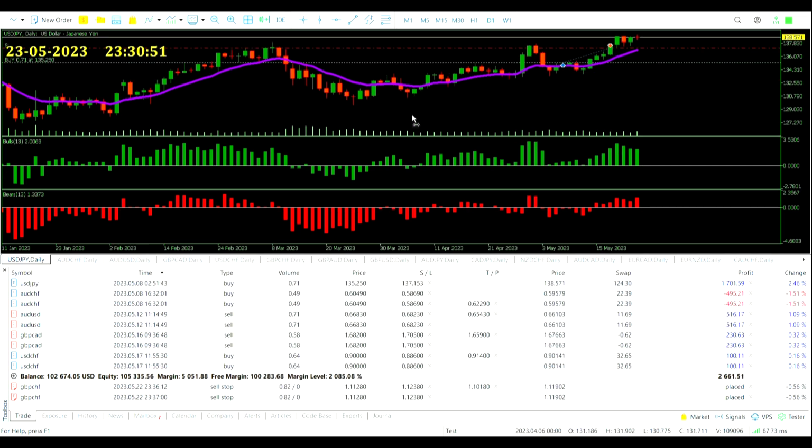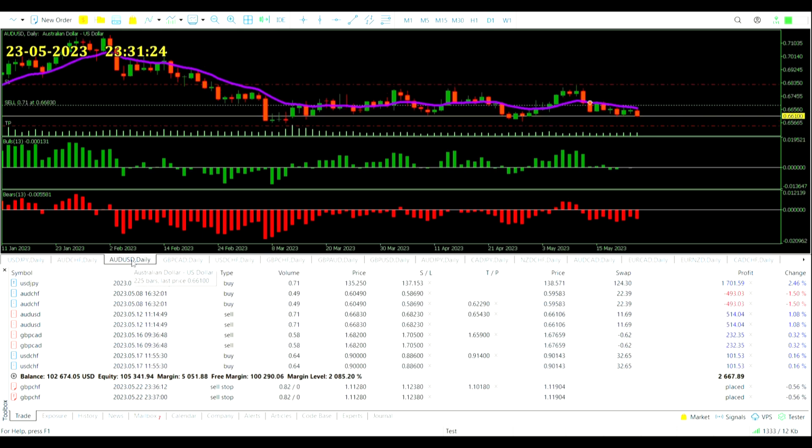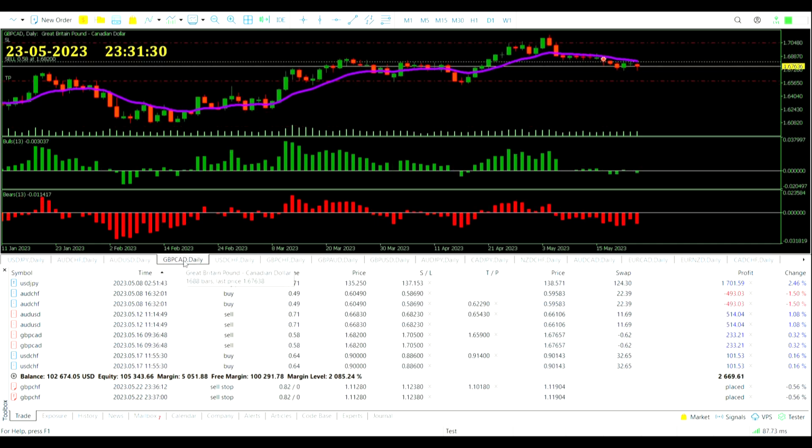Okay, here we are, day 27. Not much going on in these charts. US dollar, Japanese yen, pretty steady here. Same on the Australian dollar, Swiss franc. Not much movement here over the last couple of weeks. Aussie US dollar, a little bit towards to take profit. Hopefully going to get there. Like to see it, of course. Pound CAD, no movement here. There we go. Seen that plenty.